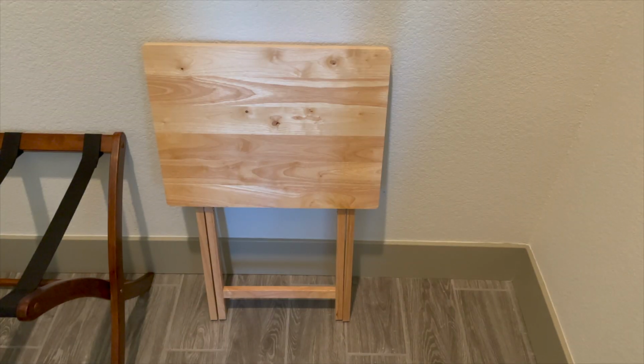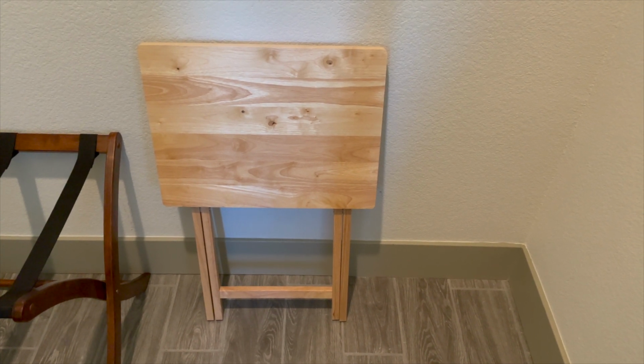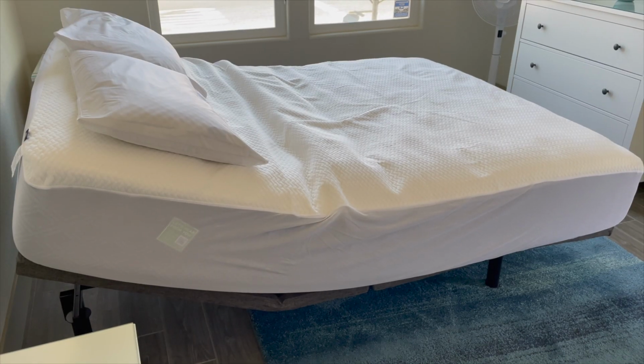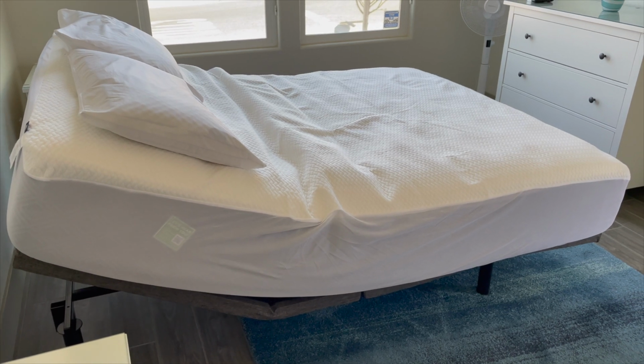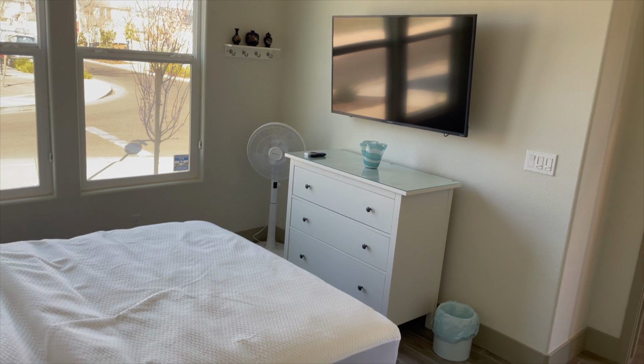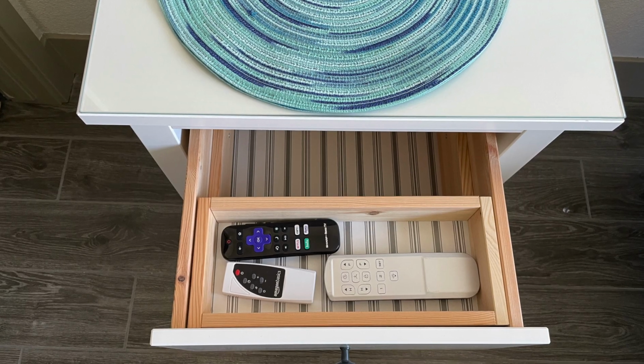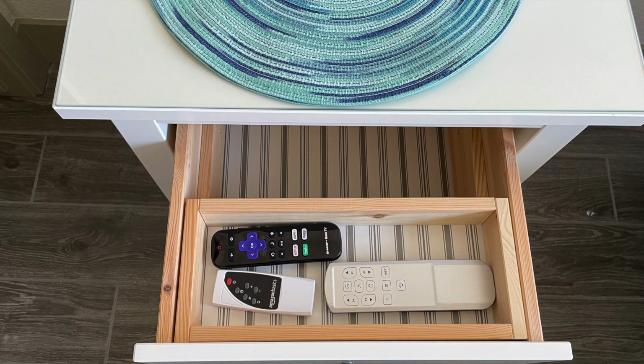Something as simple as a bedside TV tray can make your Airbnb stand out. Providing an articulating bed is an excellent perk for someone who's traveling as a nurse with a TV in the room. They enjoy that during their time off. They can also raise their feet while they watch their favorite show.